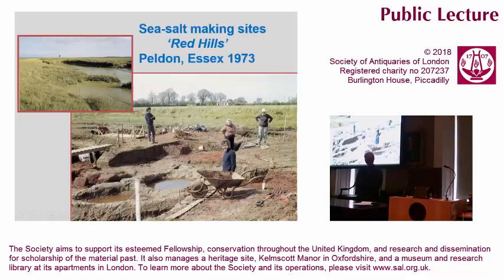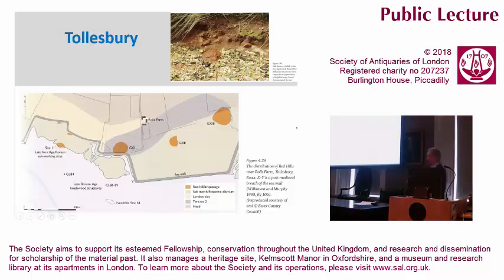The same thing is true of sea salt making, another industry which is very important in the past. Before the age of fridges and freezers, the only way you could preserve things was either by air drying, by smoke drying, or by salting. So this is hugely important if you want to have fish or meat to last for longer than a day. And so what you have on the coast is these ponds to collect seawater, and then you have to heat it up to drive off the water and you're left with the salt. And that's a very important commodity, so important that whole estuarine industries are based on it.